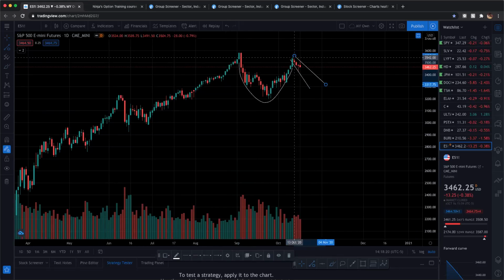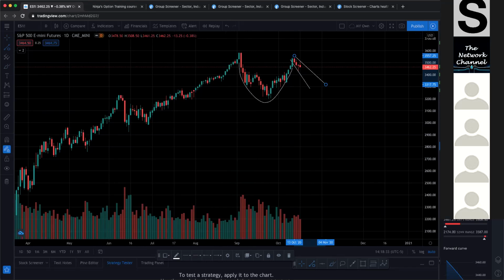So basically, 1/3 means that from the top to the bottom it should be like a 33% pullback. So say the top is at 3,531, which is 353 on the S&P 500, and the bottom is at 3,200 almost. So we can mark these levels.